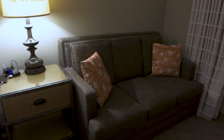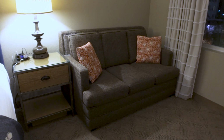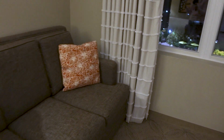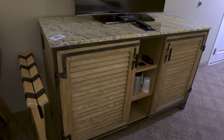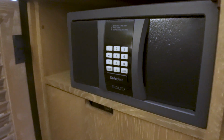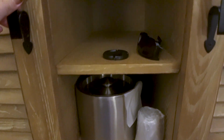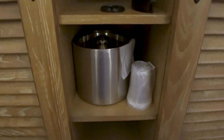And of course, you have your sleeper sofa. And you can fit 4 comfortably in this room. So if you're a family of 4, this king with sleeper sofa room is perfect for you. Right in front of the bed, you have your dresser and your TV. So it's your standard flat screen TV, and then just down below, you've got your safe if you want to store all of your valuables, and also a couple of drawers. You have a couple extra little cubby holes here, and your ice bucket.